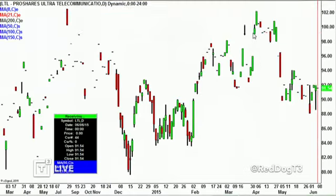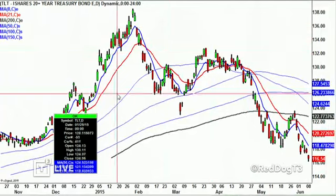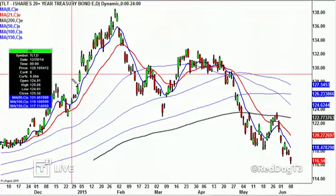The market's forcing the hand, and the TLTs gave you a little bit of clues that this was the case. You had the ascending channel here, or the accelerated trend break, to the downside.